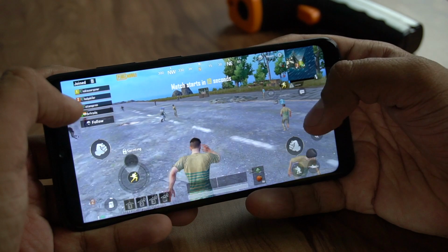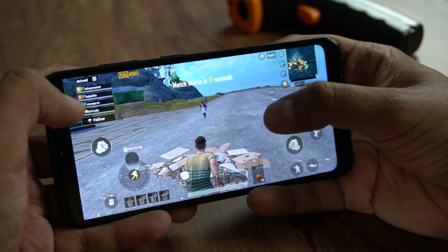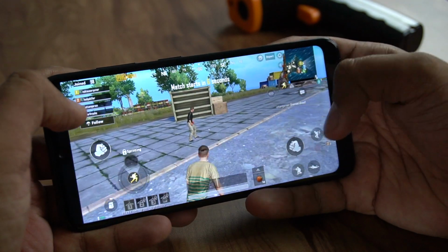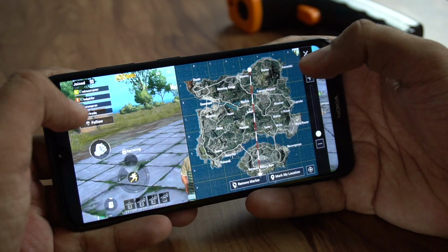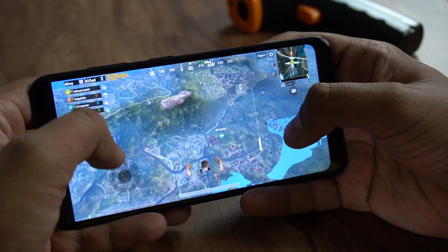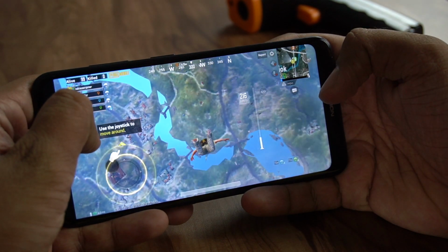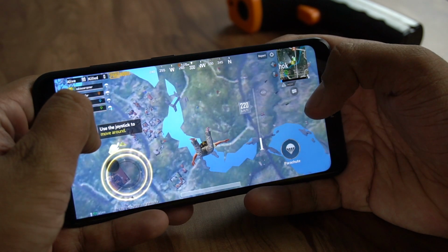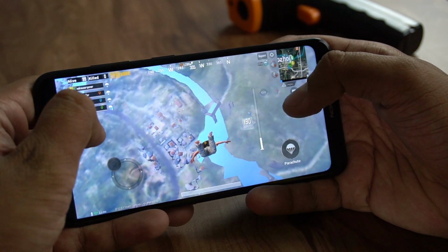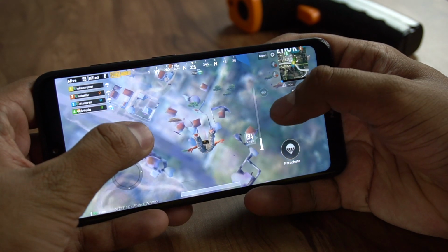It's a little sluggish, easily noticeable that when you're moving around you see that it's not that smooth. But yeah, we are in the matching, so once it starts we'll see if it is the same. So it's lagging quite a lot. You can notice that here it's not smooth at all, but yeah, it's still trying to handle whatever is possible.